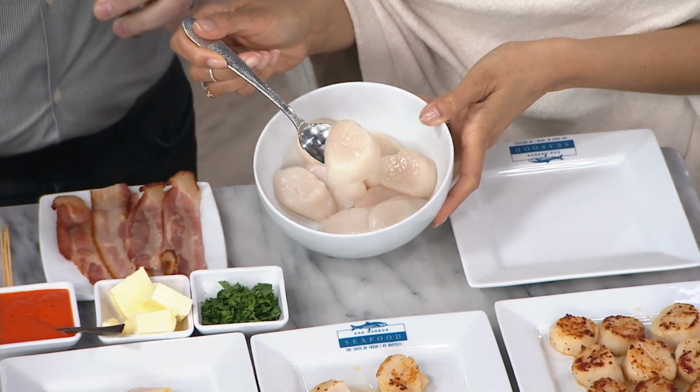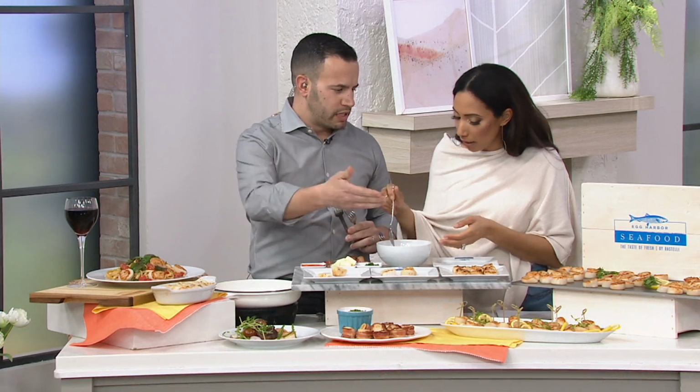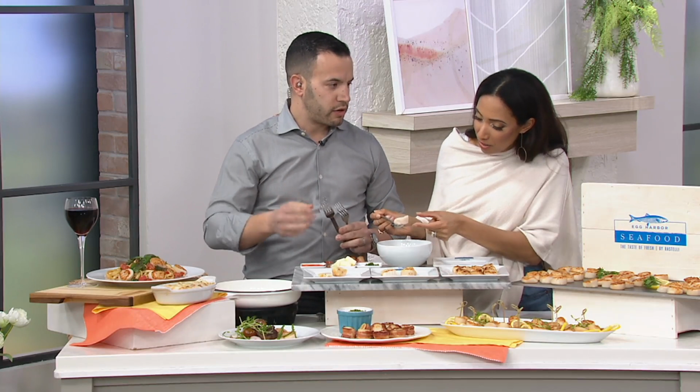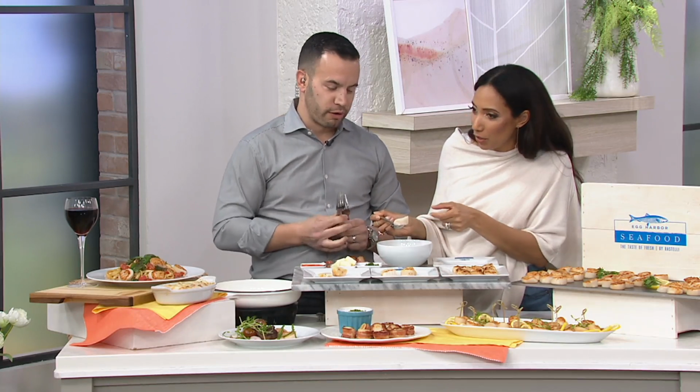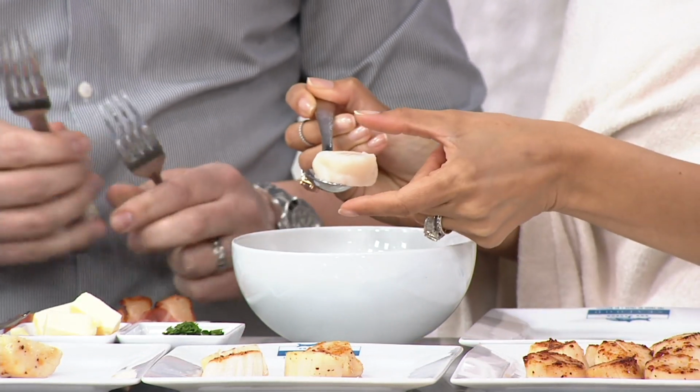So these are what we call 10 to 20 count. So you're going to get between 10 and 20 scallops per pound. Typically, it's about 15. You'll get about 15 scallops in each 1-pound package. I mean, look at them. They're like an inch thick. They are. They're huge. Really thick. They're really hearty. I would say about 3 to 4 for a meal is more than plentiful.